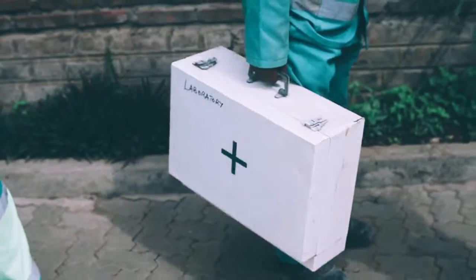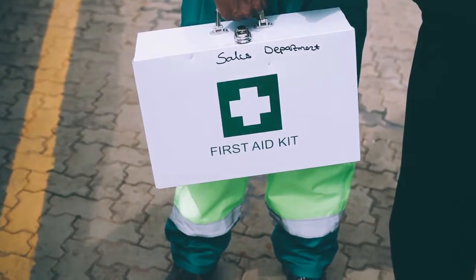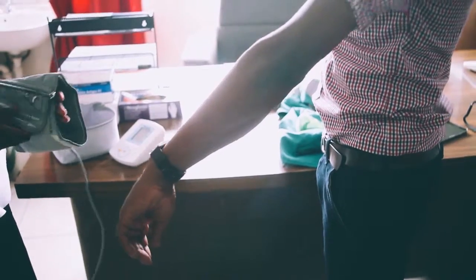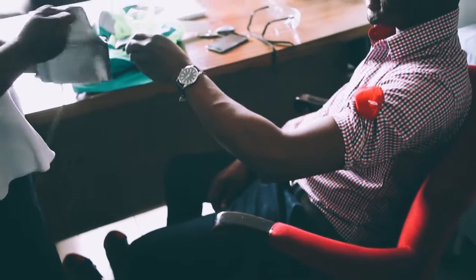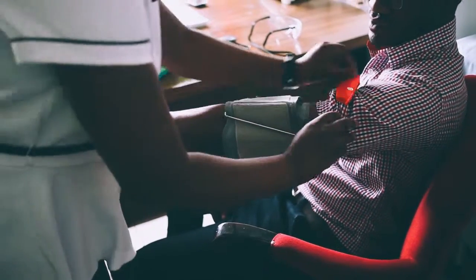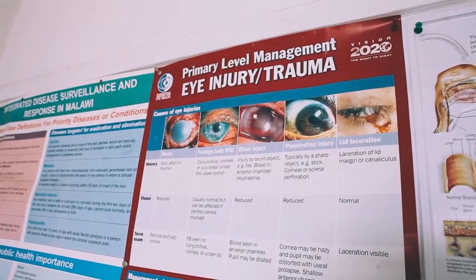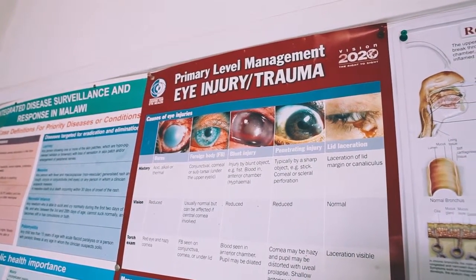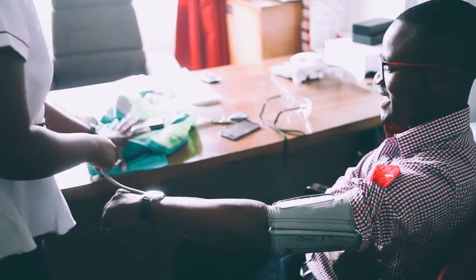We have trained first aiders who are trained on emergencies, so that if something has happened, they can go and assist. We have the first responders, who can go and assist before the client reaches the clinic. We have one ambulance based at my ward hospital, about a 5 minute drive. We have a document on how to handle emergencies, and whenever people come here for the first time, we induct them on this so that they know how to handle emergencies.